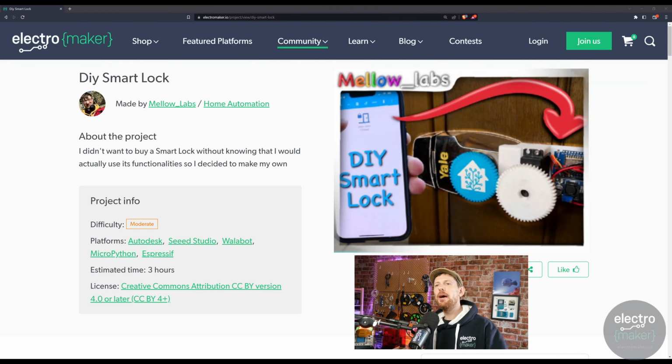Moving on to a DIY smart lock from Mellow Labs. Now, smart lock projects have a special place in my heart because one of my earlier, more complicated tutorials that I wrote was how to make a completely from scratch smart lock. In my particular instance, it used a solenoid for the lock, and RFID tags and a module for getting in and out. It was more actually like an RFID entryway than a smart lock, but I'm going to take the credit. It was earlier in my career, as it were.